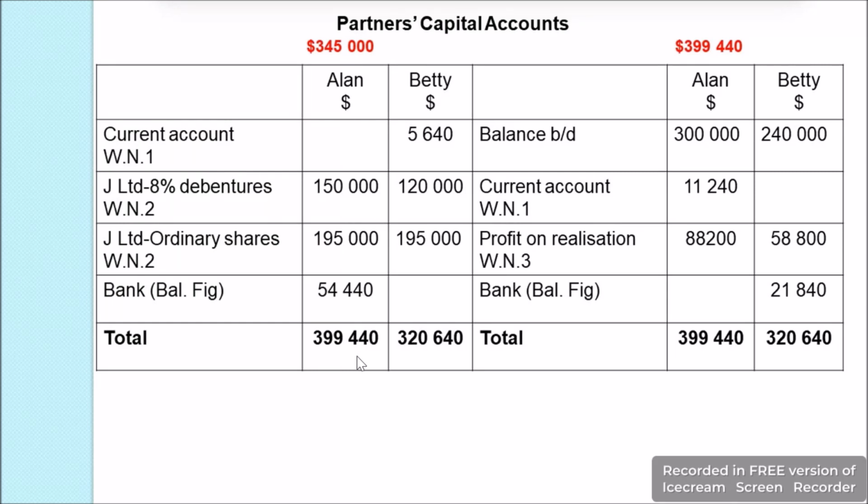So now the totals of both the debit side and the credit side for Alan's account are the same, that is $399,440 and $399,440. Now let's balance Betty's column. Here on the debit side we have $5,640, $120,000, $195,000. When we total it up, it will be $320,640. Then on the credit side, we have $240,000 and $58,800. When we total this, we get the value as $298,800. So the credit side is less, that is $320,640 minus $298,800. The deficit is $21,840, which will be the balancing figure.